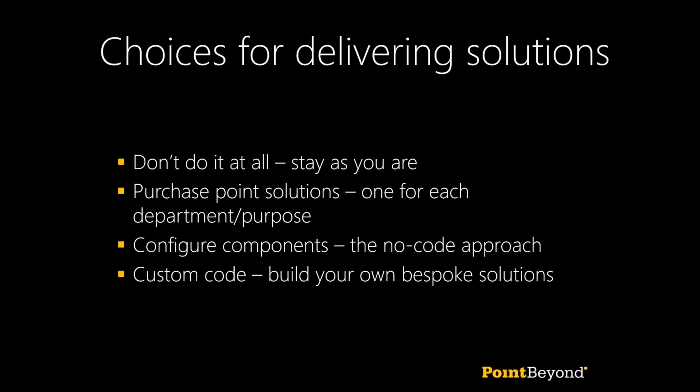One of the challenges of that, of course, is it leads to silos of information and systems that are discrete, that don't talk to each other. Perhaps data ends up being replicated across multiple different systems. There are a number of organizations I work with where, for example, there's no one definitive list of customers because the customers are stored in CRM and they're stored in another line of business system and another database and the contact system and who knows what else. So, point solutions have their place, but they're not always great.